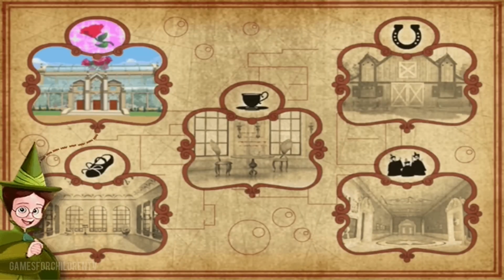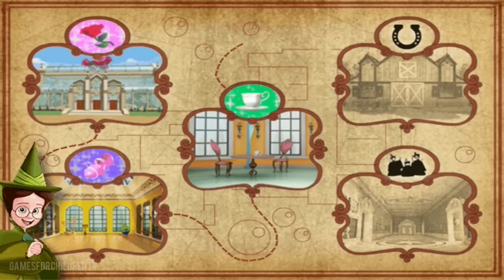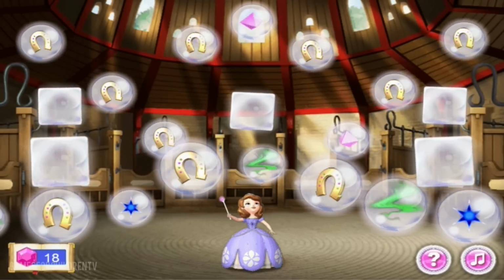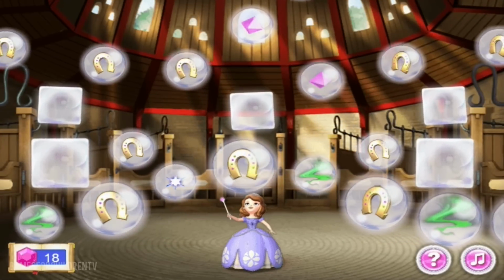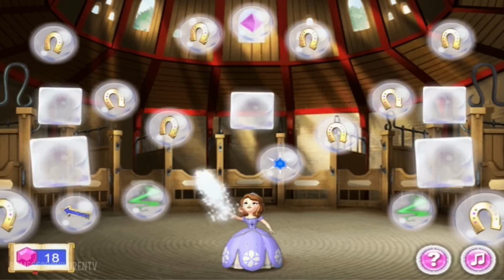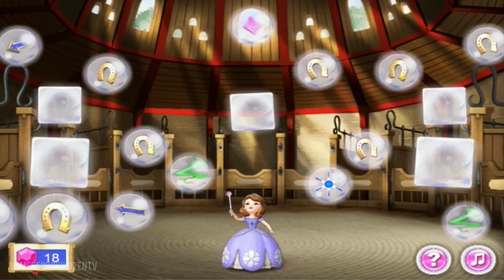You've saved the tea house. Oh, but I'm afraid the stables still need your help. Oh, how inconsiderate. Miss Nettle has even filled the stables with her trouble bubbles. You better start popping, but remember to avoid the stink bubbles.